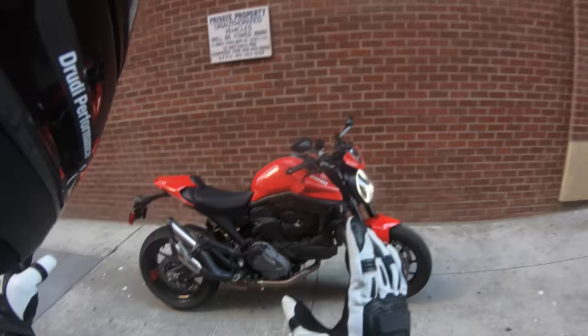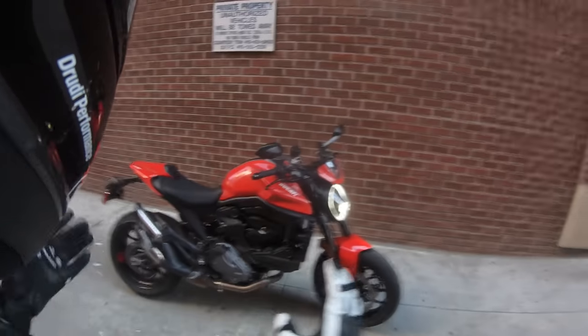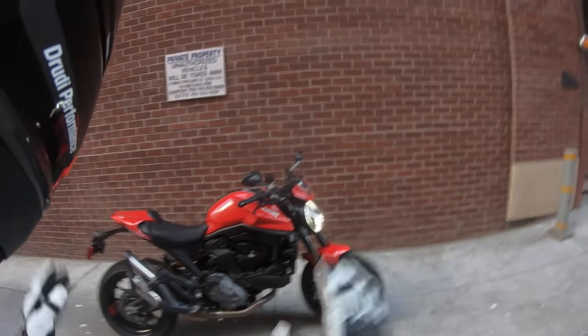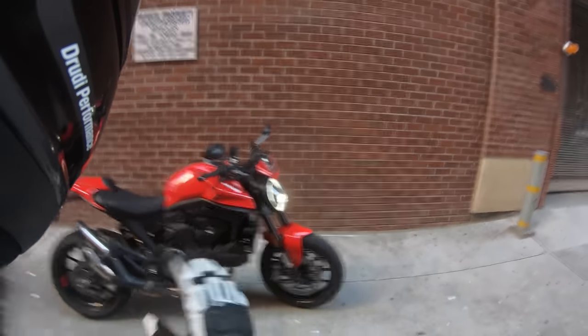But the suspension on this bike, I like the damping and the action, but man, when you hit some bumps on this thing, you really feel them. The suspension's okay, but it's not great by any means.